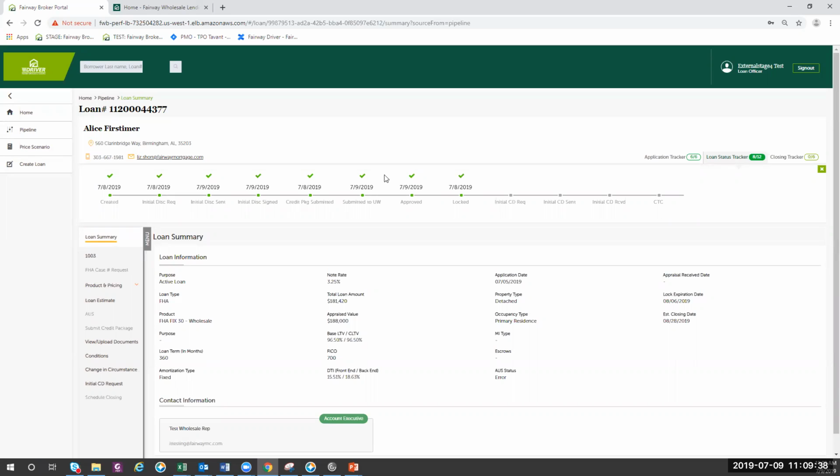When I open this file, you can see that I have an approval date on my loan, and you can also see when that date was submitted to underwriting. So I submitted my credit package yesterday, again in my test world. It got submitted to underwriting today, and then it got approved today as well.